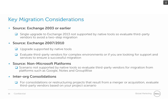Non-Microsoft platforms aren't supported by any of the tools that are free within Exchange, so this is something else. So you want to make sure if you're migrating from Notes or GroupWise or some other platform that you look at a third-party vendor for a migration solution that's going to enable you to get over to the target platform quickly and safely and do it in a way that's minimal impact to end users.